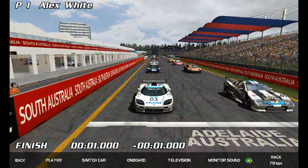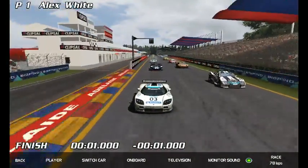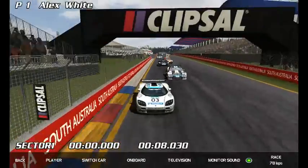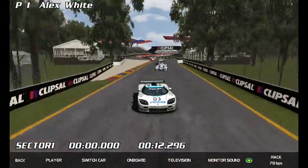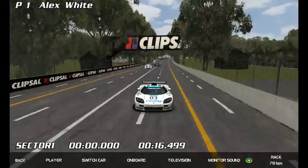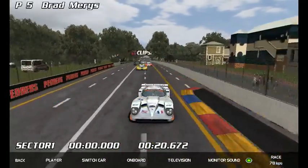And the lights are starting to turn, and there they are, off. Alex White with the hole shot. Aaron Parsons right behind, but not too far behind them. David Poole's going to tuck in behind Eiran and says, hey, not so fast. Looks like they all got through that first bit of chicane really clean.